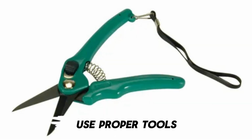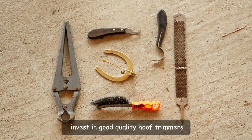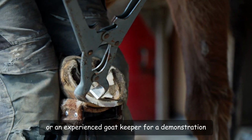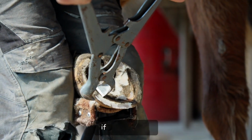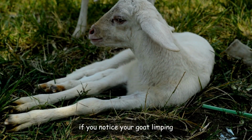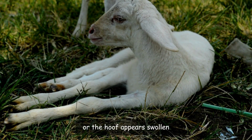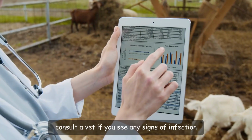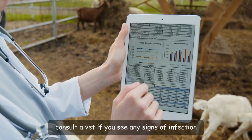Use proper tools. Invest in good quality hoof trimmers to make the process easier. You can also ask your vet or an experienced goat keeper for a demonstration if you're unsure. Watch for infections. If you notice your goat limping or the hoof appears swollen, it could be an infection like hoof rot. Consult a vet if you see any signs of infection.